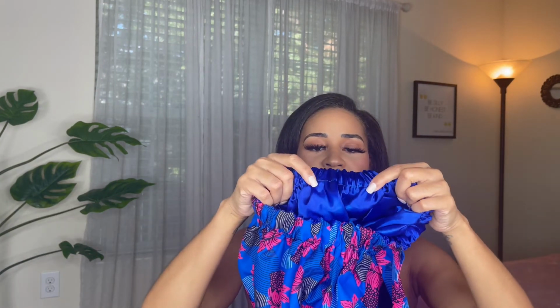seamless inside. This is the one that I used, and I like this one because if you guys can see, it's very seamless on the inside. Like there's no harsh, thick rubbery seam that's gonna be laying on my edges. And this bonnet is very big as well. Hold on, I'm gonna show y'all. Hope I don't mess my hair up, but this bonnet is very big as well, so it comes down right here. And I hope I don't mess my hair or my makeup up.